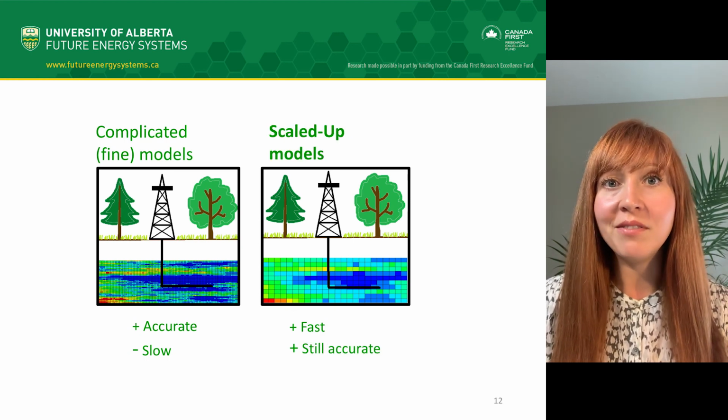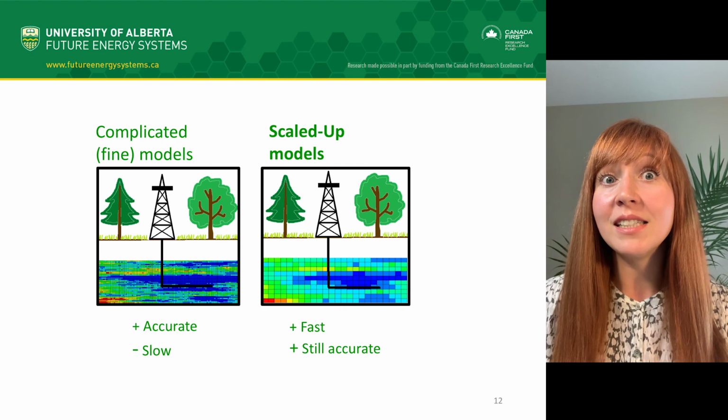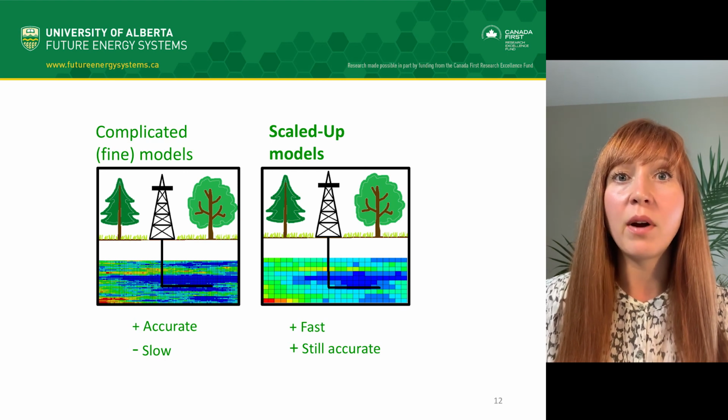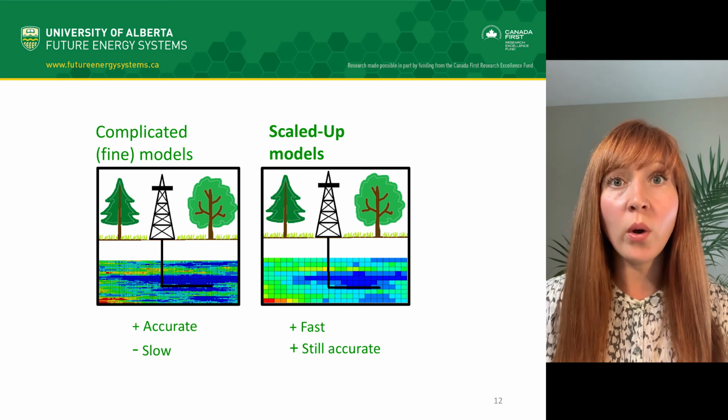So my team develops a statistical upscaling method which will make models work faster under these complex conditions, but still stay accurate. By making it easier and faster to test oil production processes, we can help oil sand companies identify more environmentally friendly and ecological ways to produce oil that we all use every day.